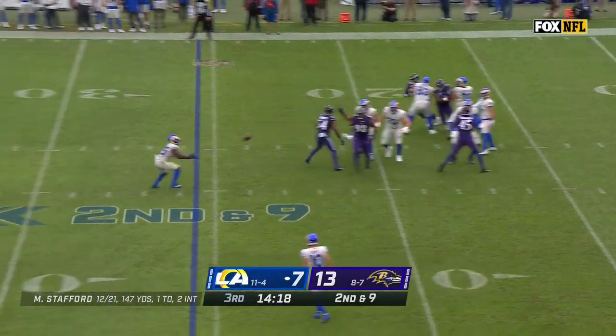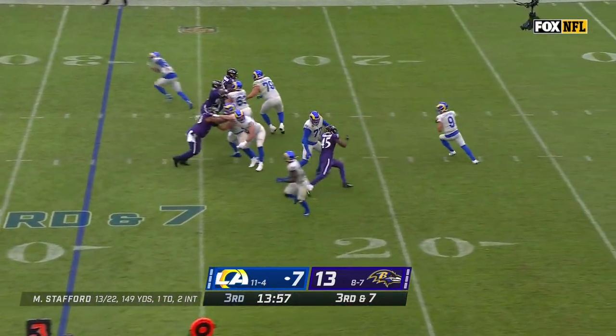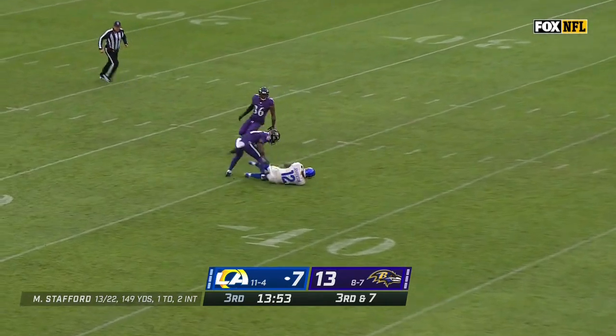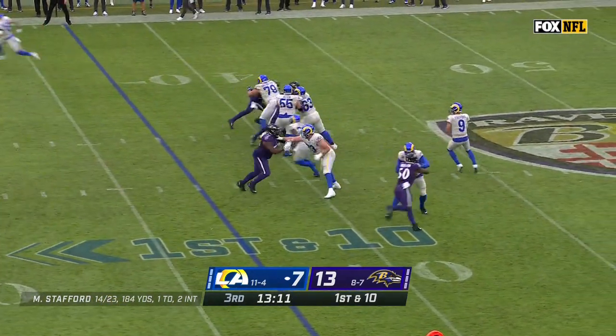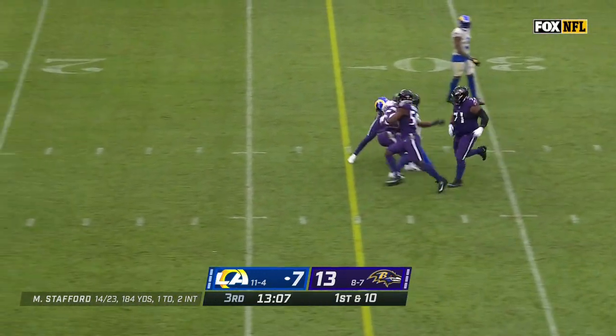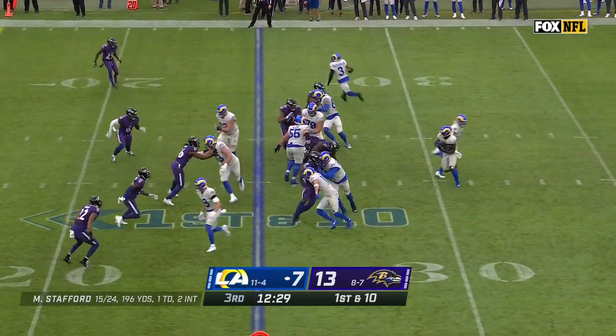There's Sony Michel. Fake to Cup. Dump off for Michel. Had to be disciplined. Rams go a little tempo to keep Baltimore in the same personnel grouping. So Stafford takes a deep shot. Gain, first down, off the play fake. Has the check down to Michel. Slips 1 tackle and picks up the first down. He gets him in trouble. He believes in that right arm, right?